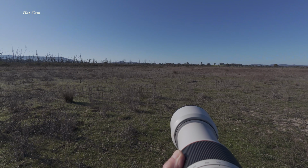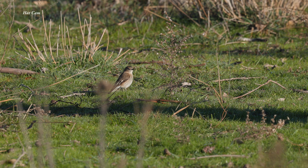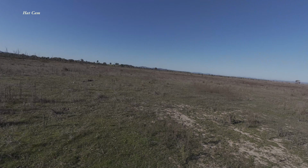Got a lot of flame robin females around here. Oh, there's about 7. One flying away over there. There's a heap out here. Got this one just in front of me here.